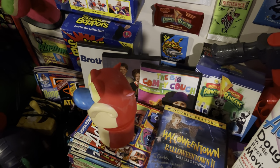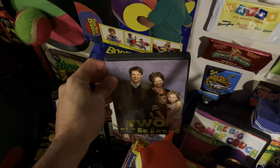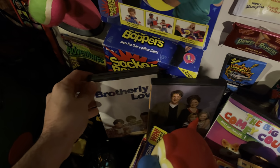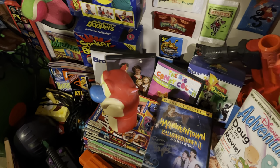We got the Power Rangers full DVD set. We got The Big Comfy Couch. These are two other ones that I had to create because they don't exist on DVD. So here's Two of a Kind, which is awesome. Doesn't exist on DVD, so I had to make my own. And Brotherly Love, whoever remembers that show, is also fantastic. Also had to make that because it doesn't exist on DVD either.